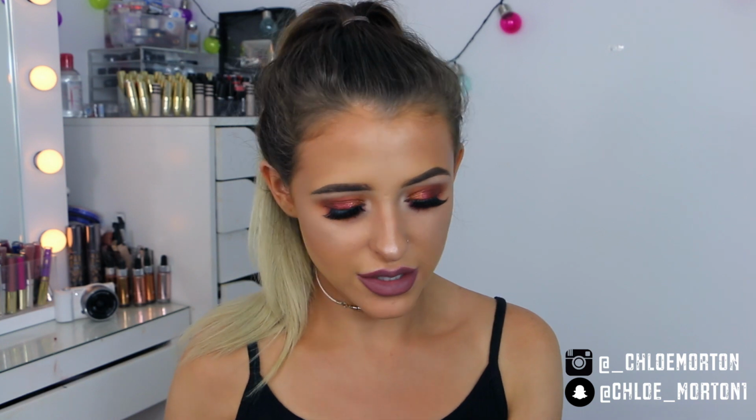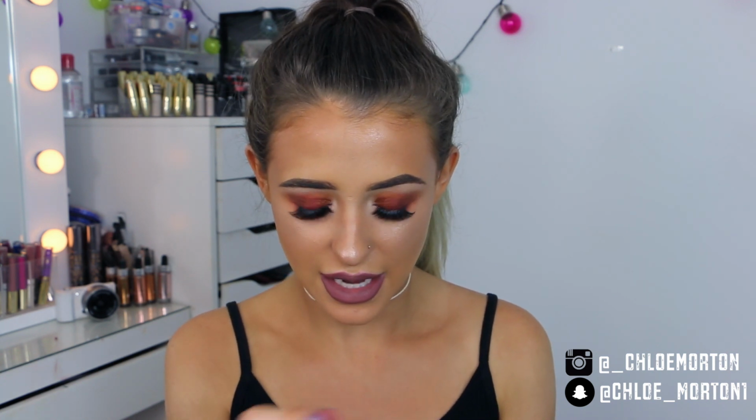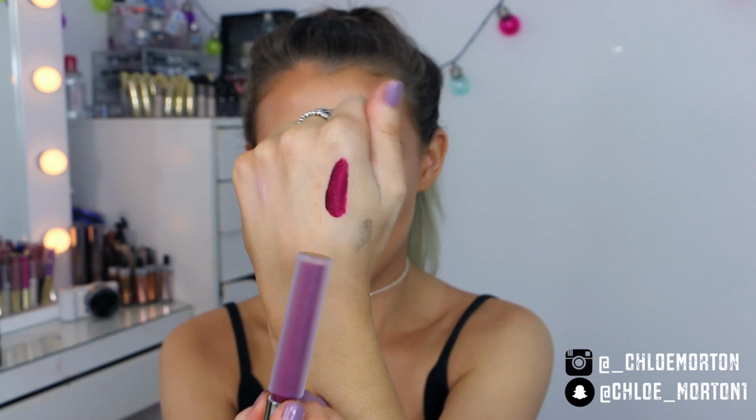So I have a couple other colours. I have this one in Wine Down, and I haven't actually tried these shades out yet, so this is my first time looking at these. This is Wine Down. It's one of those dark, intense berry colours. Again, colours like this are gorgeous for the fall time. That's what Wine Down looks like.